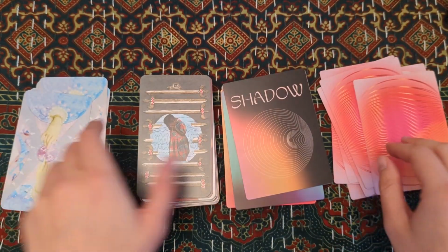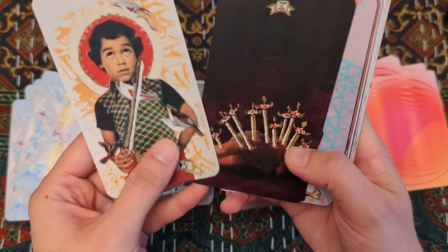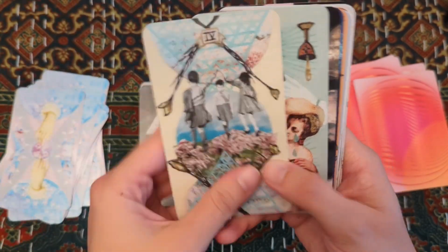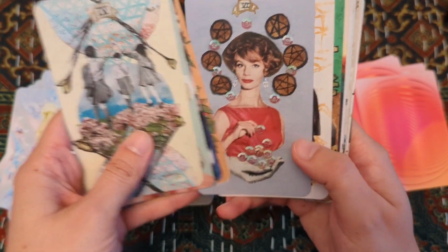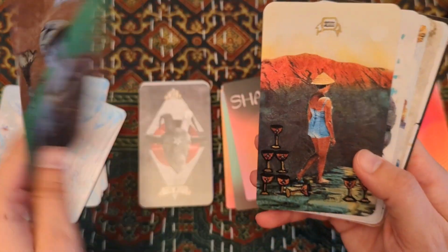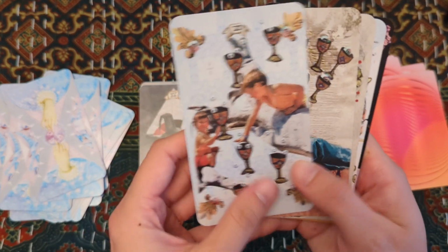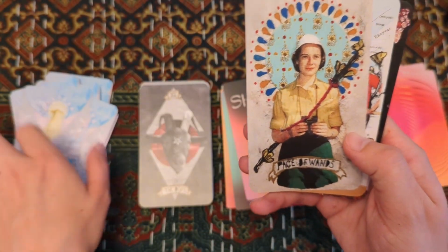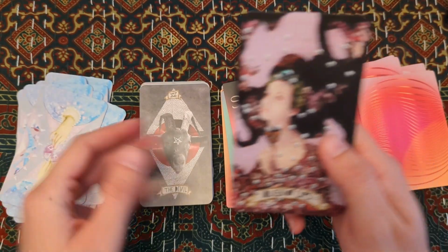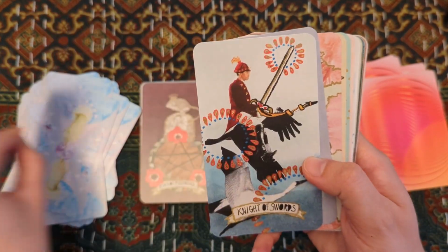But there's something about the people in this deck. Let's see if I can find some good ones. Oh, like these cards. Since they're all vintage photography, it feels weirdly like people you would have around at Thanksgiving, which is a cozy holiday, you know. Holidays are cozy, but it feels very nostalgic and very gentle and very retro in a way. So this feels very, very cozy.